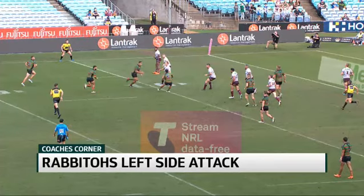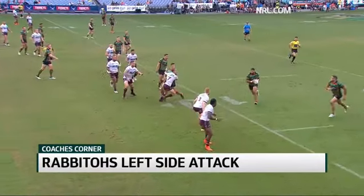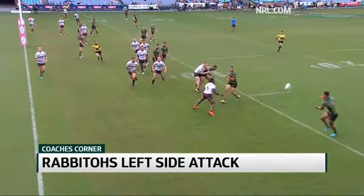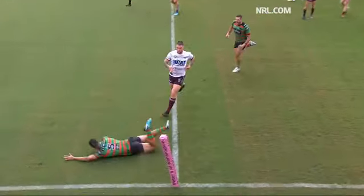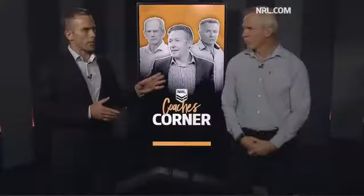Absolutely, and obviously he plays out the back to Alex Johnson, which creates that 3-on-2. Greg Inglis not in front of his winger. A lovely ball from Johnson to Robert Jennings. But that left side for the Bunnies this year, Matty, how impressive have they been?